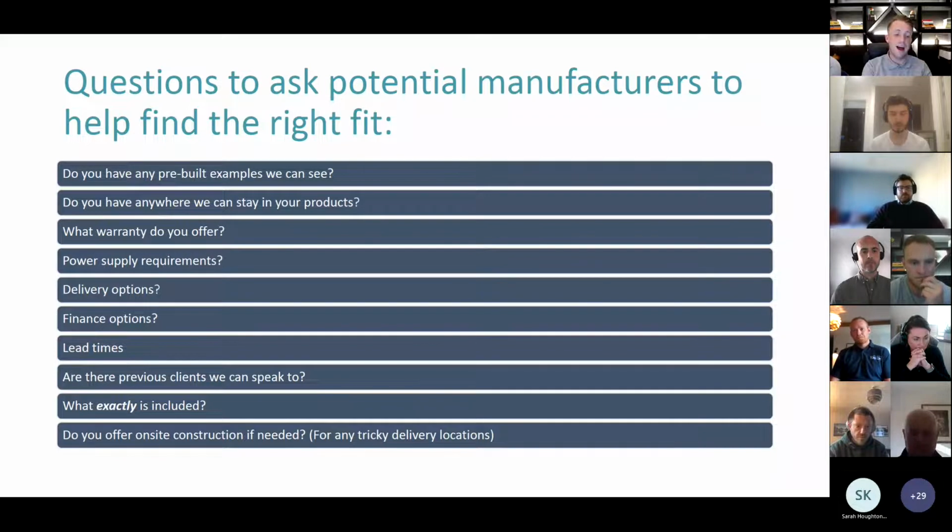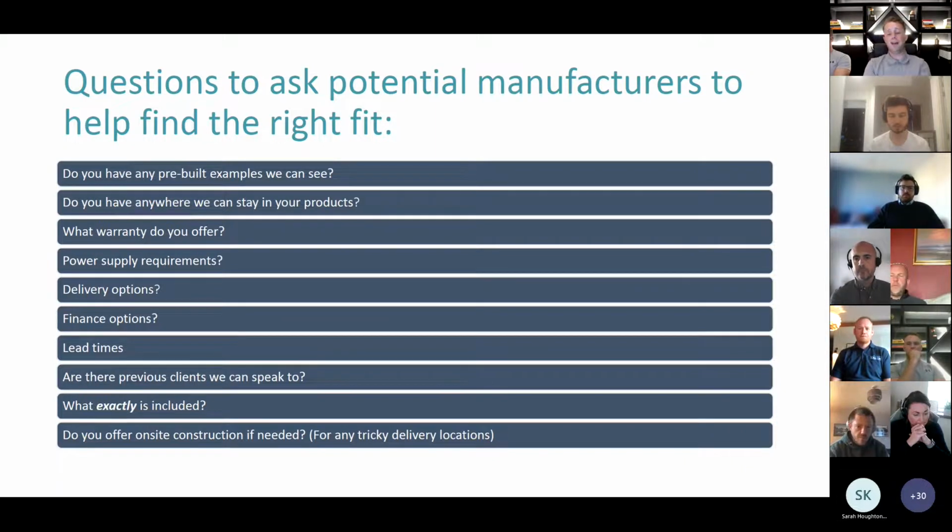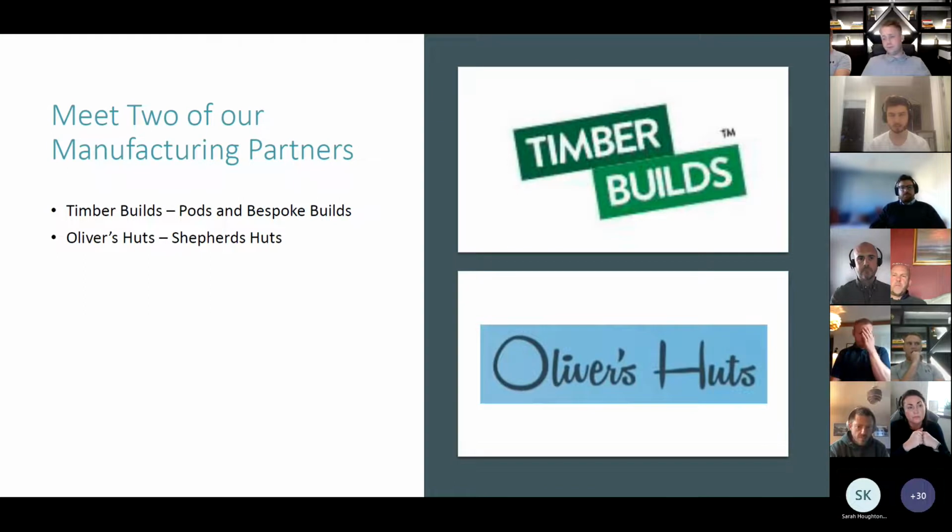And if this is potentially needed for you, do you offer on-site construction? Some of you might be at the end of a horrible road that's bumpy, and there's rocks over it, and they couldn't just drive a pod or a hut along the road. In that instance, can they deliver to site and build it on site? Can they do it in pieces and put it on site? And so on. That's just some questions. There's loads more, but those are some basic due diligence questions.